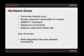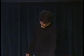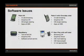Okay, so given those hardware issues, we came up with these goals, and then we decided to take a look at the software aspects of the existing products, because we thought, well, while there are these hardware problems, those are pretty easy to overcome. And if the software that exists on the currently existing devices is close enough to what we have in mind, then maybe they'd be able to morph into the kind of thing that we have in mind. So we used all of these devices.